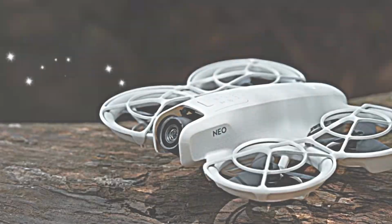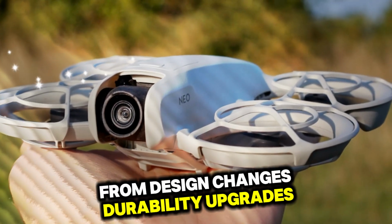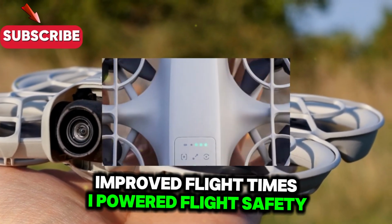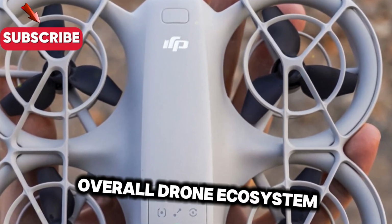In today's detailed breakdown, we're going to cover absolutely everything you need to know about this drone, from design changes, durability upgrades, advanced camera performance, improved flight times, AI-powered flight safety, smarter transmission systems, pricing strategy, and even its place in DJI's overall drone ecosystem.